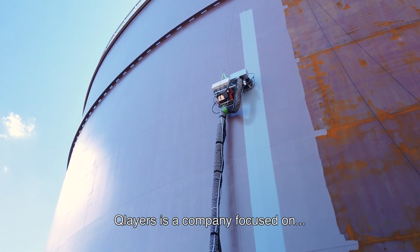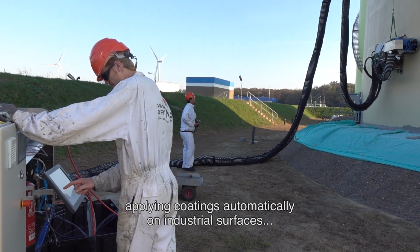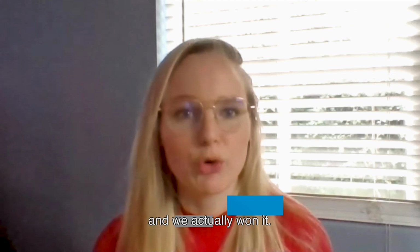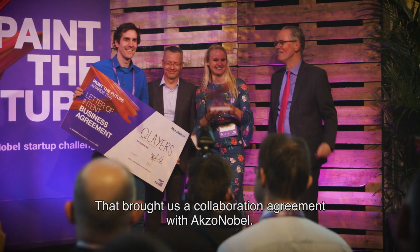Qlayers is a company focused on applying coatings automatically on industrial surfaces in a very efficient, controlled and sustainable way. We joined the Paint the Future Accelerator program of AkzoNobel, and we actually won the program. Qlayers! And that brought us a collaboration agreement with AkzoNobel.